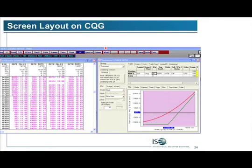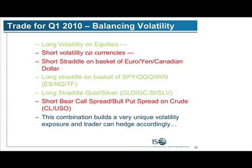We have, again, looking at how that would play out on the euro. Again, I want to show you just a little bit about what we saw back in 2008. So let's take a look at how I'm balancing volatility for Q1 of 2010. This is the nuts and bolts of this here. Long volatility on equities. Again, because like I talked about, I'm a little bit bearish the market right now, and I think that volatility is going to kick up again. But if I'm wrong, I think I'm playing this in the right way.